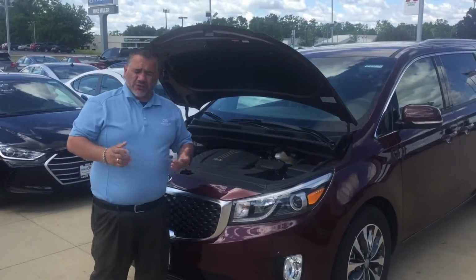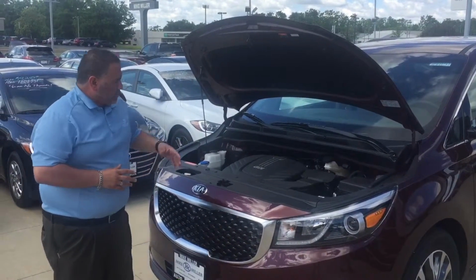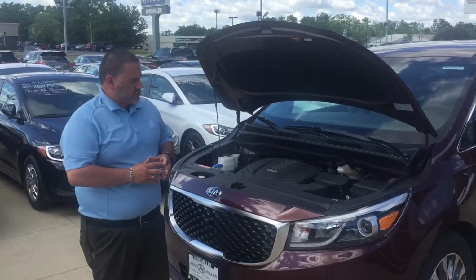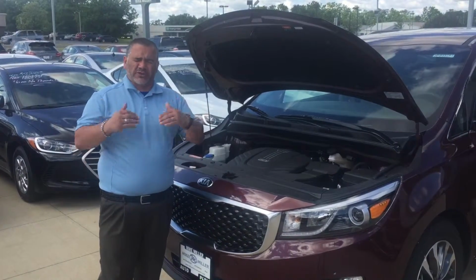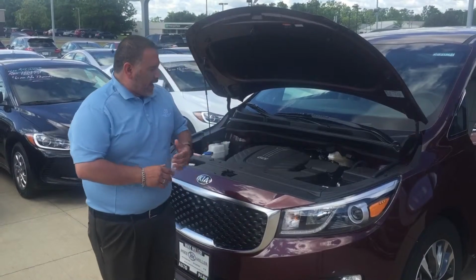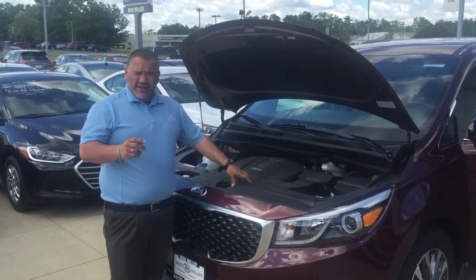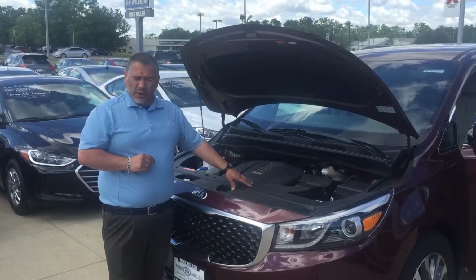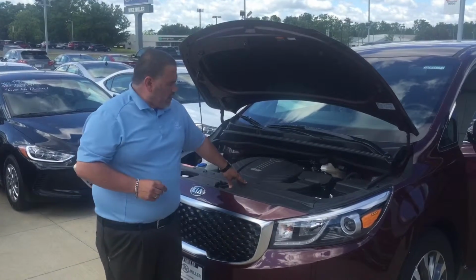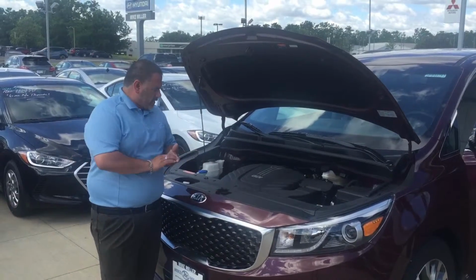Underneath the hood of the 2016 Kia Sedona, this specific model, the SX trim level, you have a 3.3 liter V6 GDI. GDI, which stands for gas direct injection, is basically going to pump the gas straight into your valves to give you that instant performance without sacrificing fuel economy. It has one of the class leading horsepowers over the Toyota Sienna, the Honda Odyssey, and also the Nissan Quest, with 276 horsepower, which beats the import segment. Also 248 pounds of torque to get you out there in the traffic that you need to do.